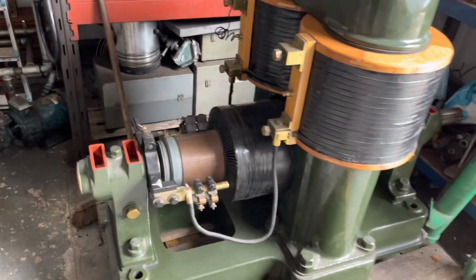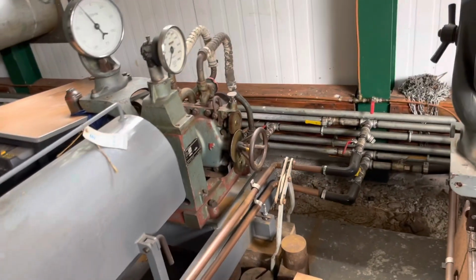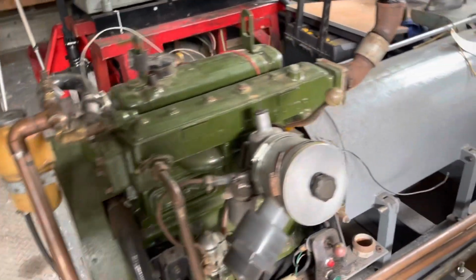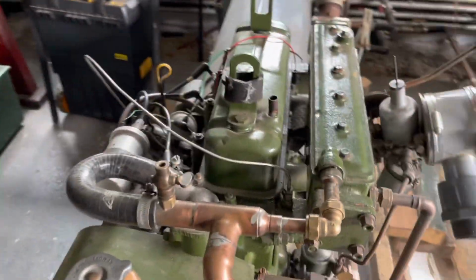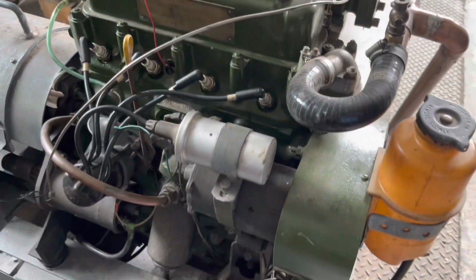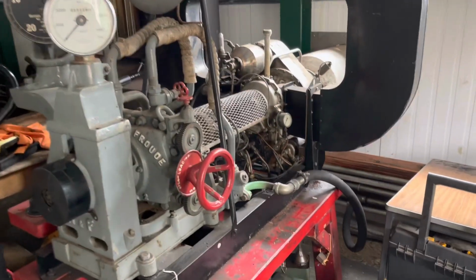He's having a bit of a rest. Not got too much room. Some sort of generator. Oh look, it's a little Heenan & Froude dyno with what looks like an MGB engine on it. I think it's MGB, or is it A series? No, it's B series, isn't it? Yeah, a little MGB engine. Oh no, an MGA engine. It's a 16EA, an earlier engine than the MGB.